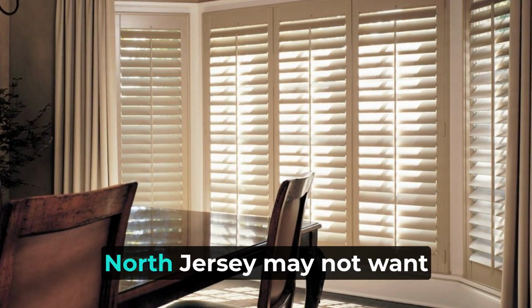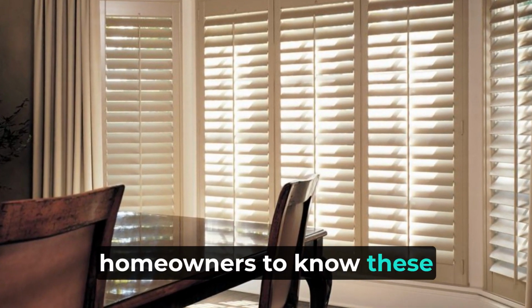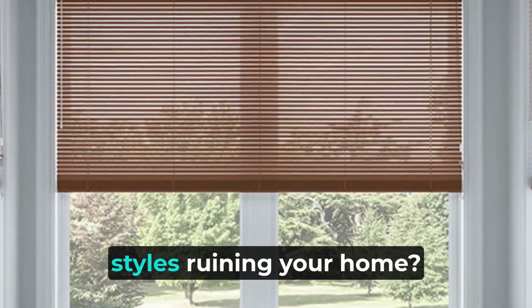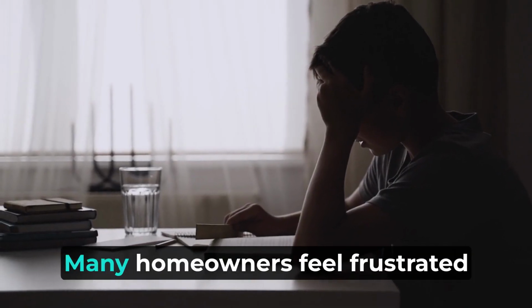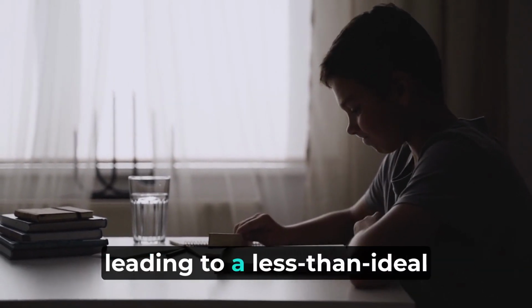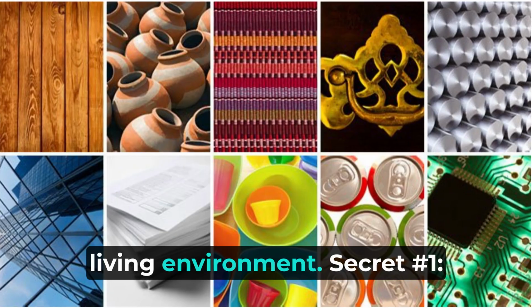Window treatment dealers in North Jersey may not want homeowners to know these 6 shocking secrets. Are flimsy blinds and outdated styles ruining your home? Many homeowners feel frustrated when their window treatments fall short, leading to a less than ideal living environment.